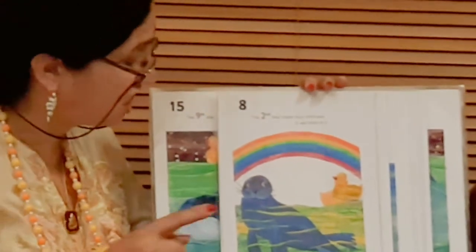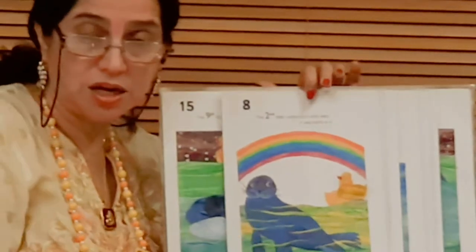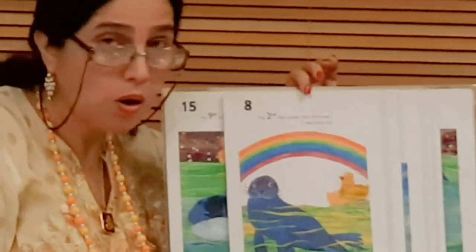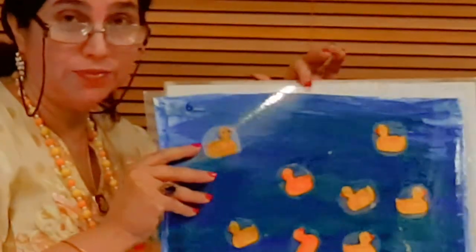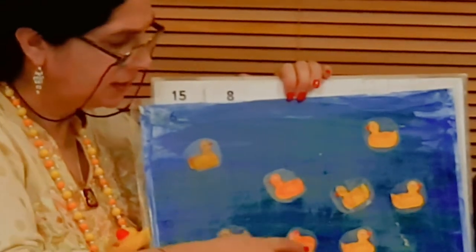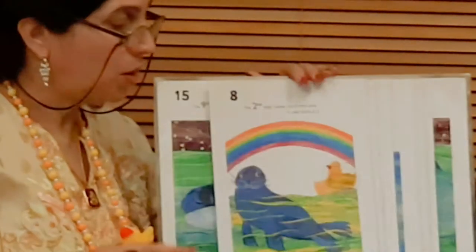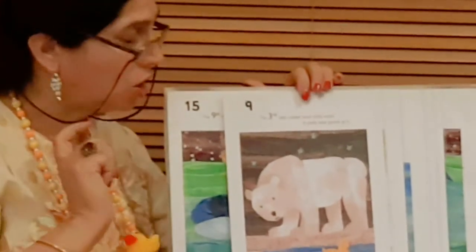A seal barks at her. How does the seal bark? Oh, you're right. Now see how many left? 1, 2, 3, 4, 5, 6, 7, 8. 8 rubber duckies. Now the third rubber ducky drifts north.